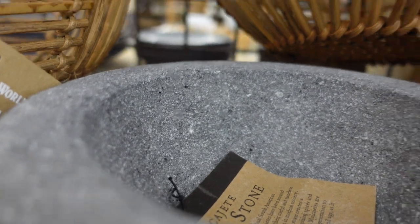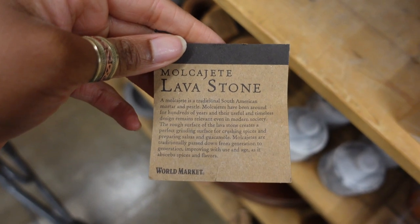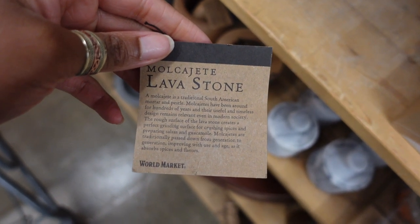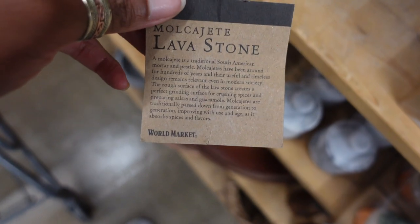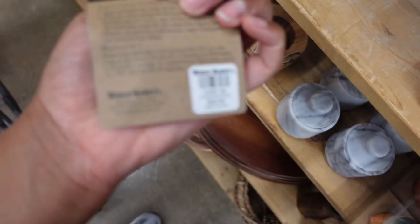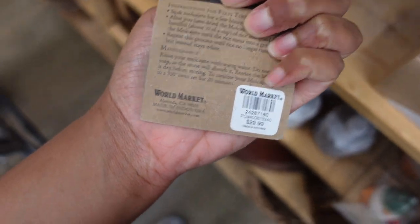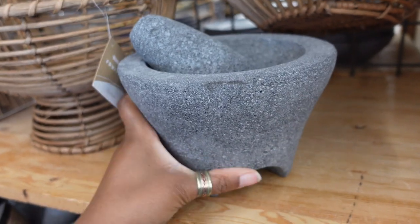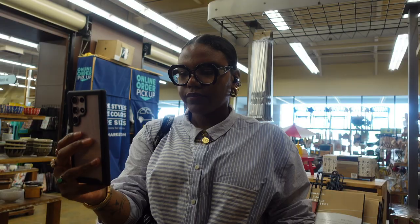Ooh, I like this. Lava stone. Traditional South American mortar and pestle have been around for hundreds of years. The rough surface of the lava stone creates a perfect grinding surface for crushing spices and preparing sauces and guacamole. Ooh, I might get this. This is so cute to put in the kitchen.